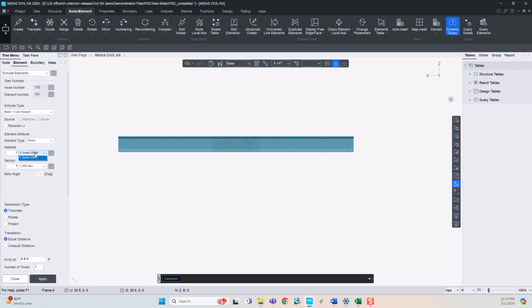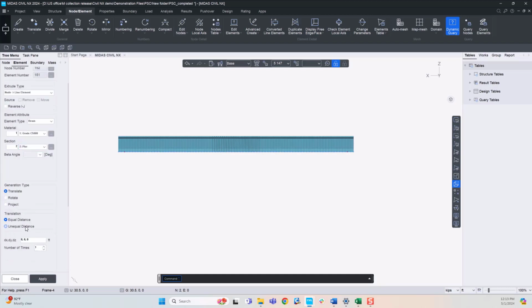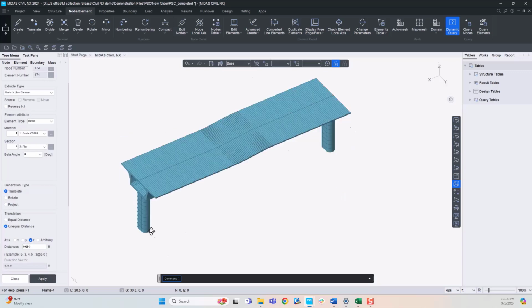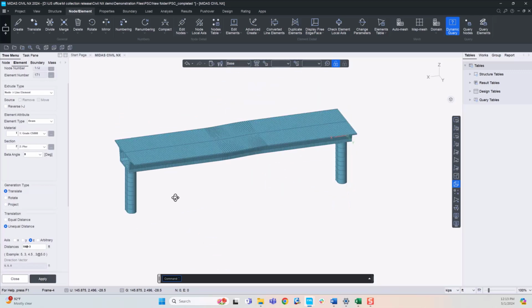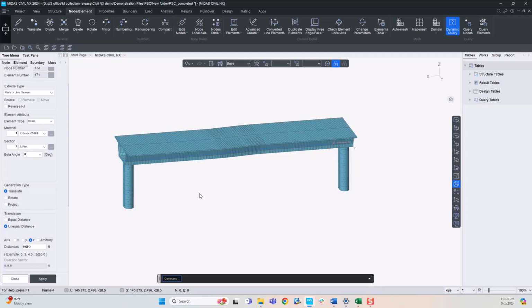Once I select that, I can choose the material and the section that I want to give. So I'll be using the pier section, and my distance is 10 at the rate minus 3. I give that and I click on apply. So you can see how easily you can define any element from any node.